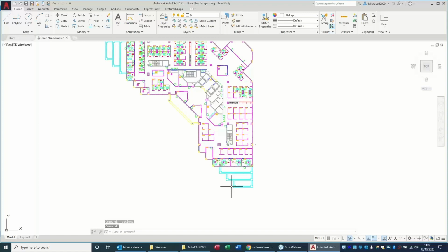It's been a problem in the last 5 versions of AutoCAD or thereabouts. But anyway, it's shrunk there. So that's the first thing. Get your background colors set up and everything else. What about the ribbon then?